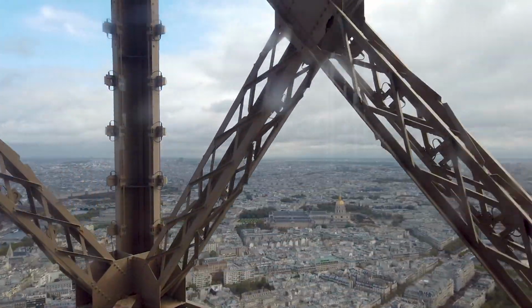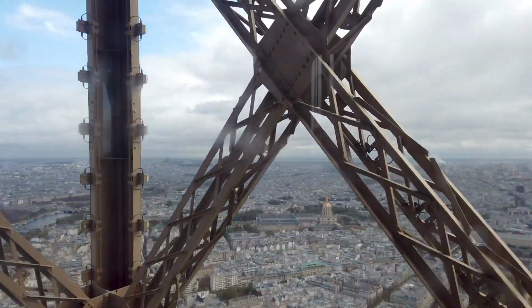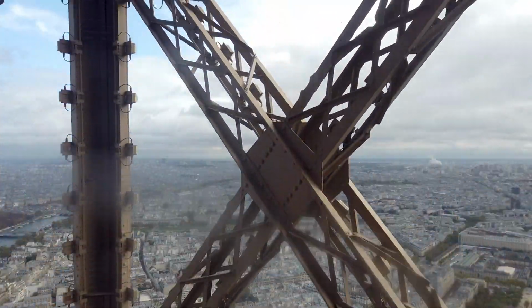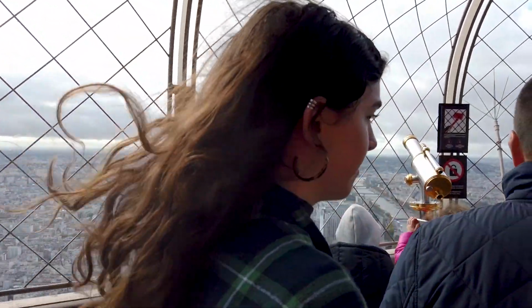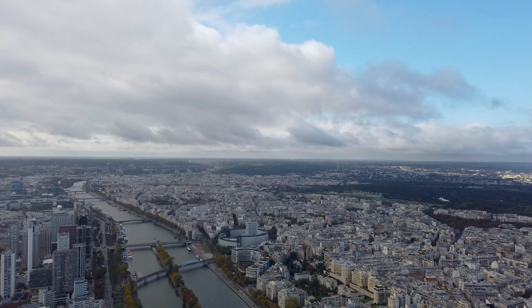But the lift ride to the top is actually kind of cool, and you don't realise how high you go until you're actually in the lift. And then it becomes immediately obvious. When you get to the top, it's quite crowded because it's significantly smaller than the second floor, but the views up here are simply worth it.